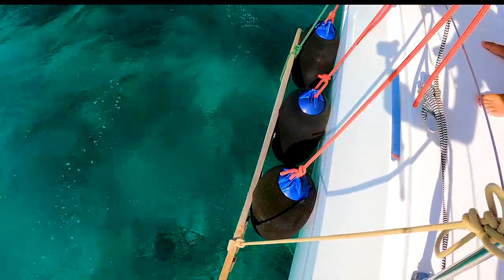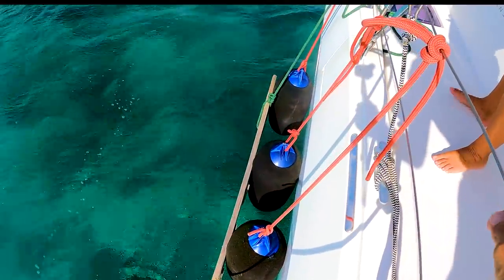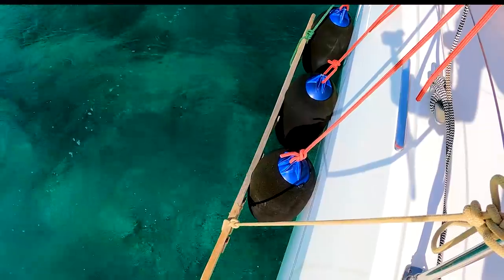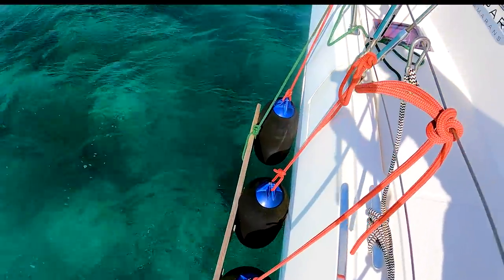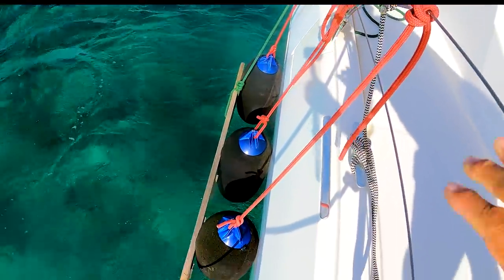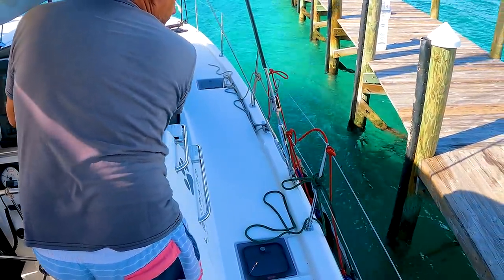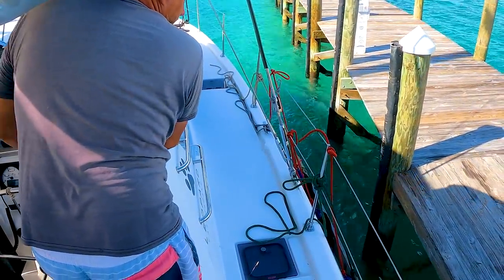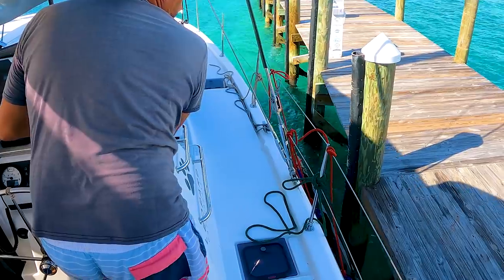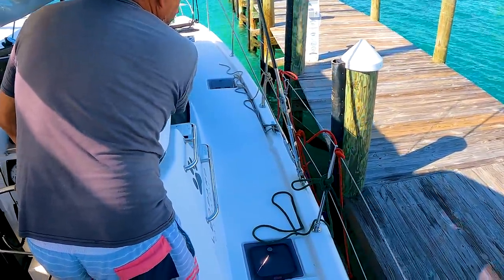Hopefully this will work. So we've got our gangplank, the passerelle, or a piece of wood that we used to get on and off the moorings. And then we put fenders in the middle, we tie the plank with lines. Hopefully this will work. No idea.